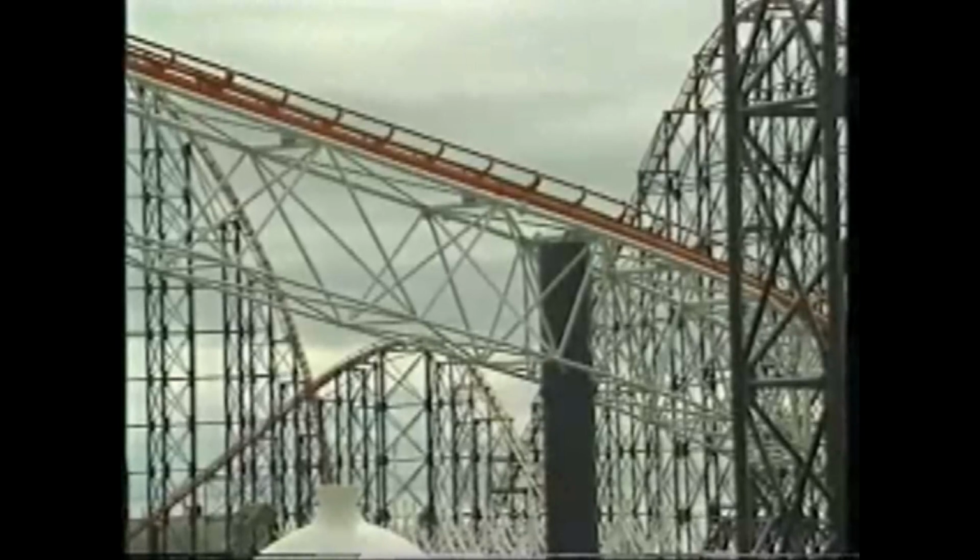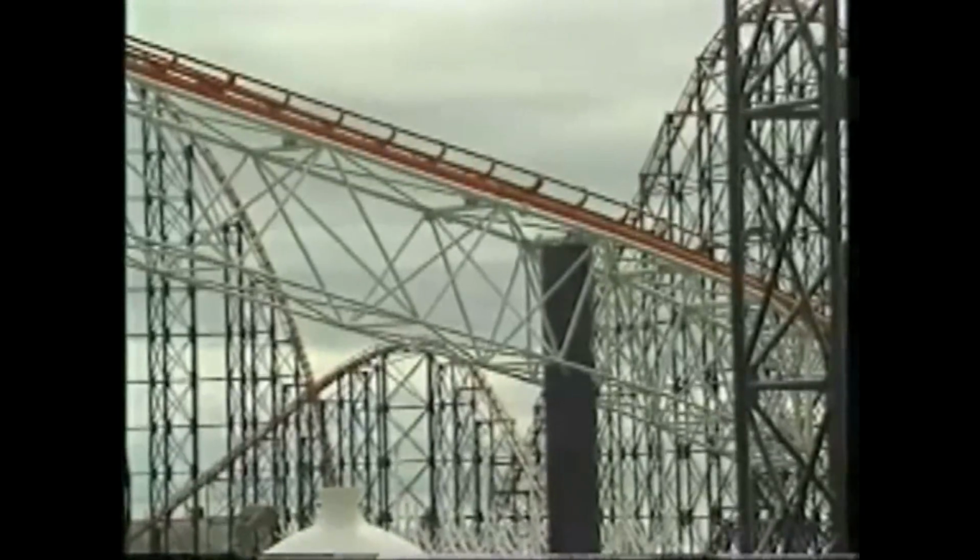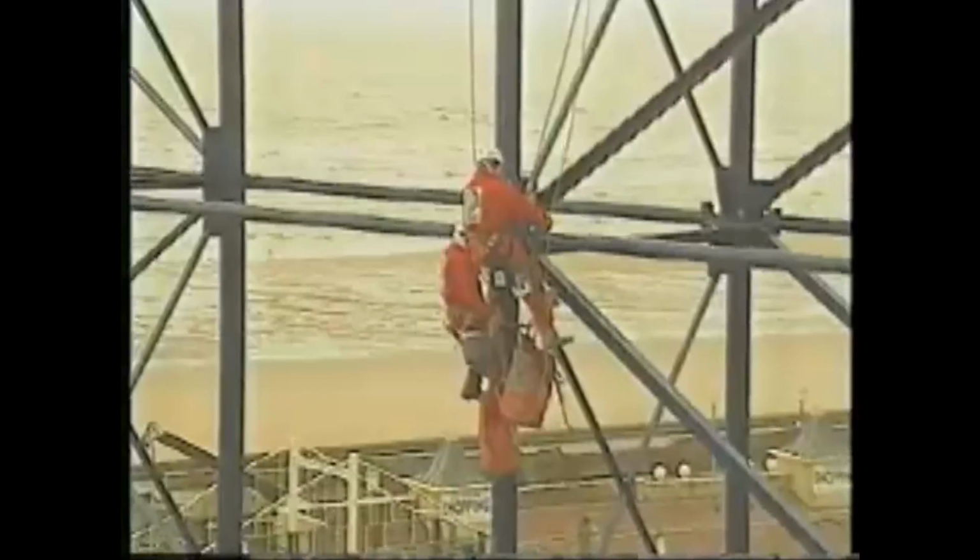You'll need more than a set of ladders to paint this lot. In fact, what you really need are abseilers, smart Alec.